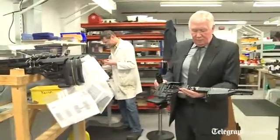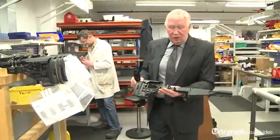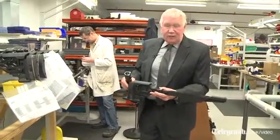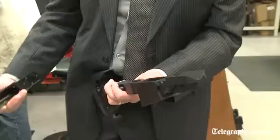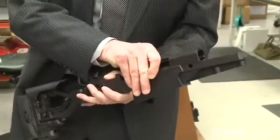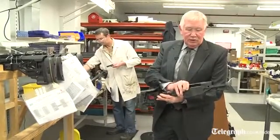So this is a basic frame of the rifle, otherwise known as a stock, or what we call a chassis. And if you think of a chassis of a car, it's a very stable platform. The action will fit like that, and then we will bolt and bond epoxy that action onto the chassis.